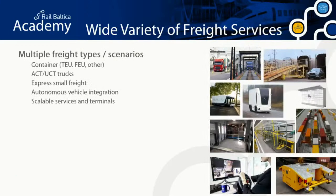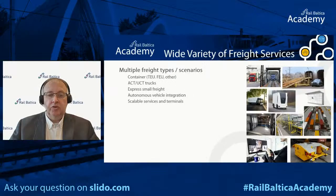For freight, there are a great deal of services that could be offered. So that's shipping containers, whether it's 20 foot equivalent or 40 or even 45. Are we supporting trucks, whether they're accompanied, so tractor trailer with a driver, or unaccompanied, just the trailer? Can we look at express small freight? So for example, e-commerce deliveries, parcels and things like that.